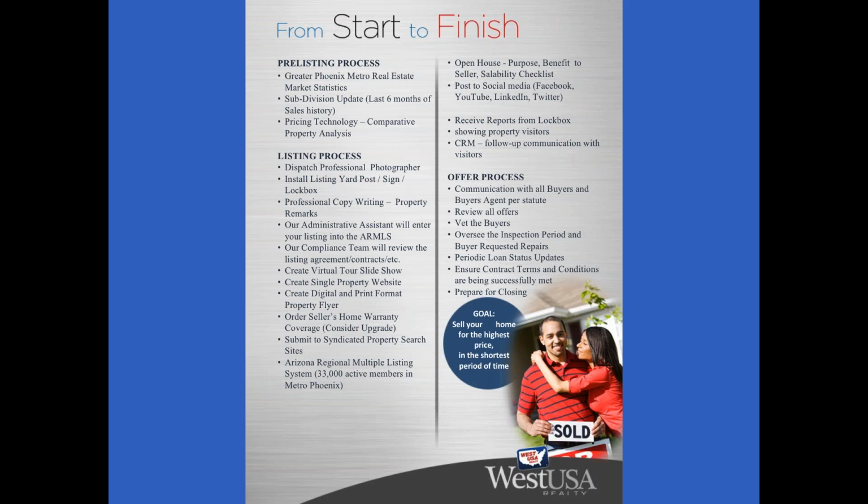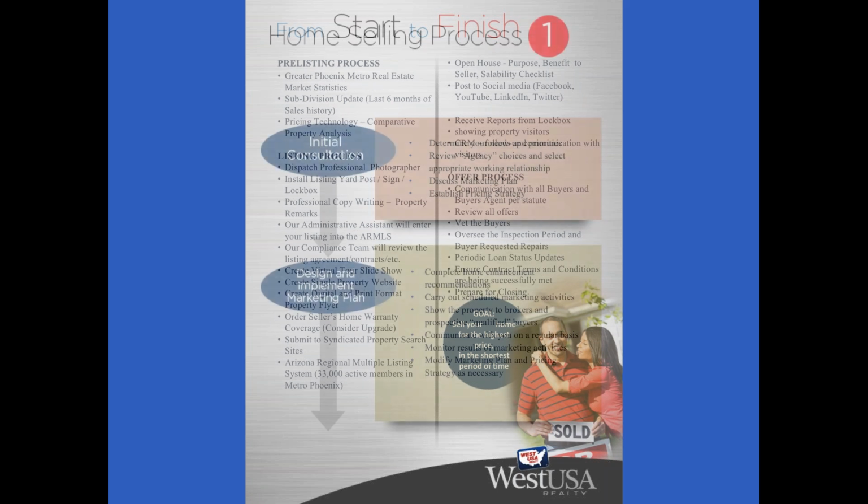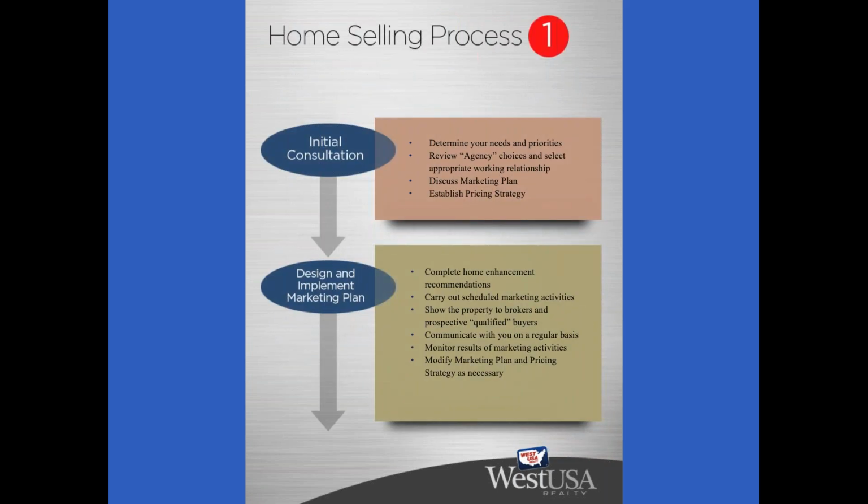But you'll see there, so the goal, sell your home for the highest price in the shortest period of time. That's generally the goal, right? Highest price may not be what they're thinking it is, but the market will tell you what that highest price is. So what's the home selling process?